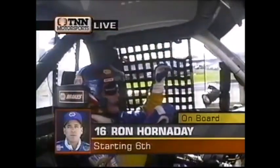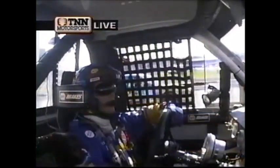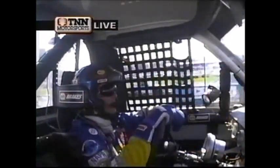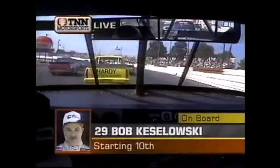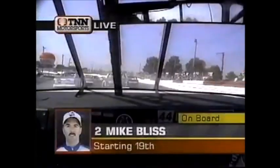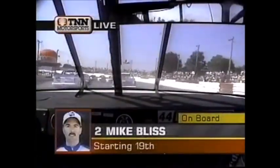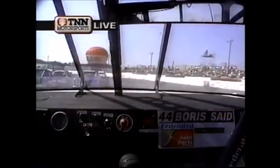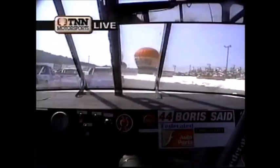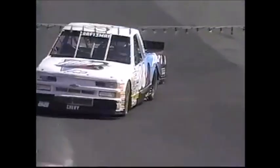Of course, Ron Hornaday always does here on TNN Motorsports, and his truck is equipped with cameras. Bob Keselowski's Dodge also will be giving us good looks today of this squared circle. Mike Bliss, the ASE machine. And the final onboard look will come from Boris Said and the Federated Auto Parts 1-800-COLLECT truck.